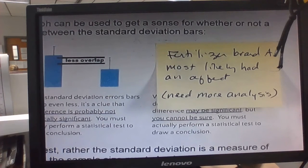For a supported hypothesis, you're always analyzing it, always. Because all it takes is one little change, one little variable, and it can totally destroy what you think's going on.